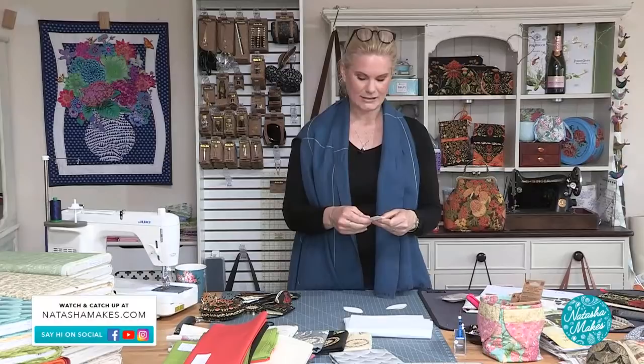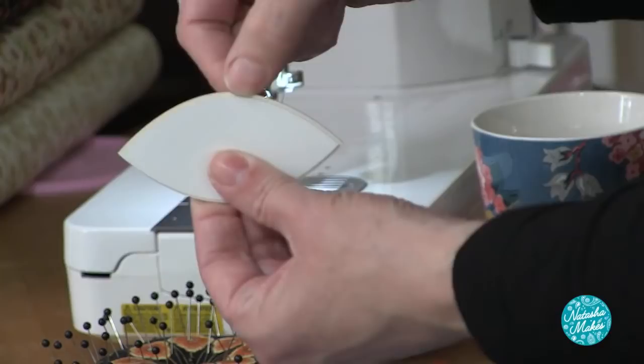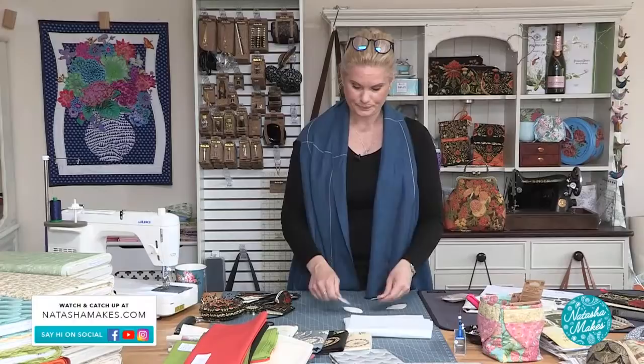Do you want to see how big a gnat's whisker is? I know you do. Seriously, a gnat's whisker. Look. Oh, there we go. Yeah. So if Lisa's watching, she'll be like, what are you talking about? What's a gnat's whisker? That's a gnat's whisker.